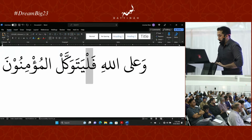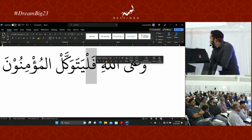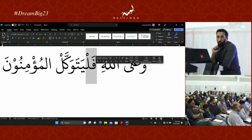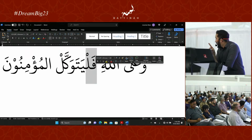What does fal mean? It's two words together. What two words together? So and should. So when we finally translate, we'll throw in the word so and the word should when we figure out what this means. Yatawakkalu means to trust or to rely on somebody. So, yatawakkalu, he relies. Fal yatawakkal, so he should rely.